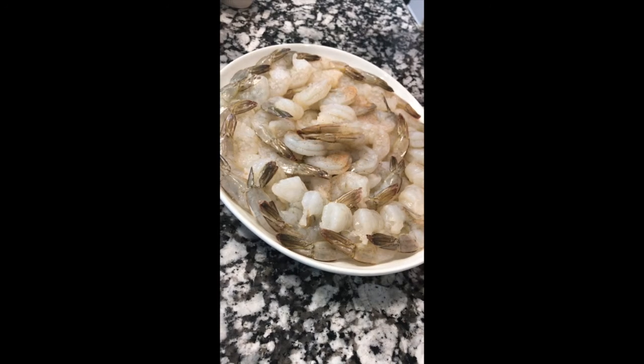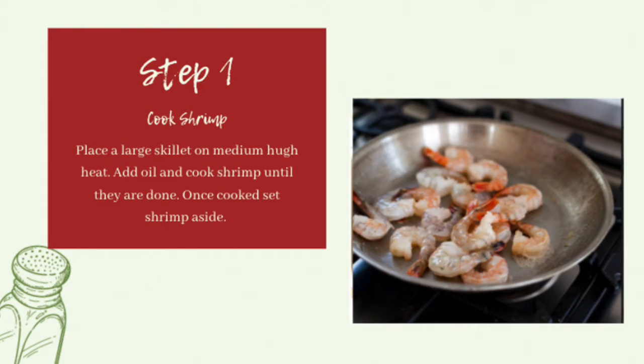It's for a tasty treat. So we want to get those, and as usual, I'm going to kiss them with a little of my Tony seasoning. We are going to get a saute pan, put in 2 tablespoons of olive oil and get that warmed on medium-high heat.